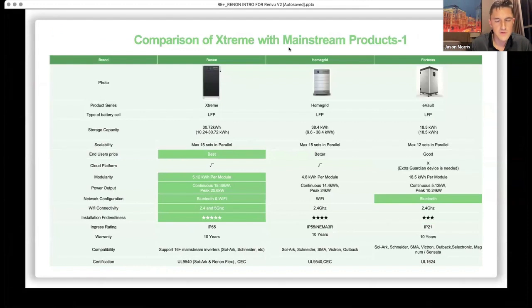And then just some comparisons, some apples to apples. We have pretty much the same chemistry as a lot of these major brands, lithium iron phosphate. We are able to do 15 in parallel. Our pricing is going to be a lot more aggressive than some of the other brands, just because, again, we are OEM. And the advantage of that is we'll be able to dictate pricing at a much more aggressive scale.